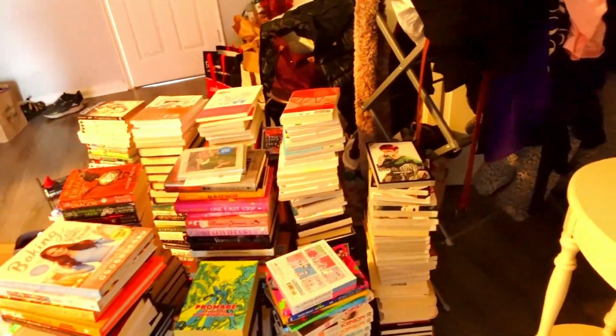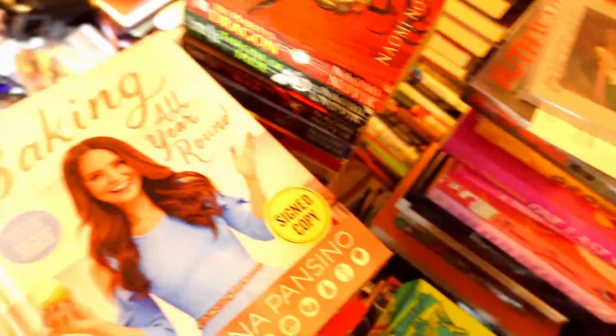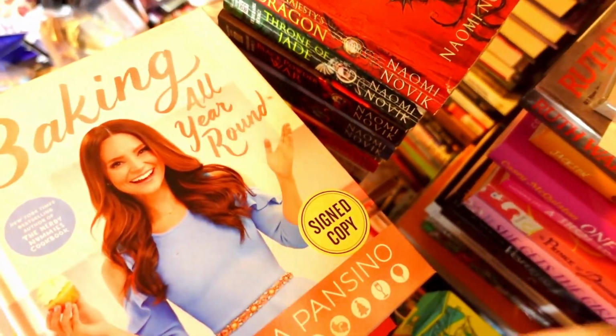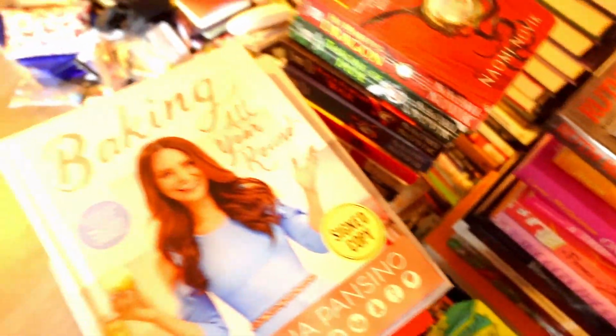Okay, so I've moved so much manga out. Oh god, and now the pile is so much bigger. Oh jeez. Can you tell which era of YouTube I grew up on with both of my Rosanna Pansino cookbooks?